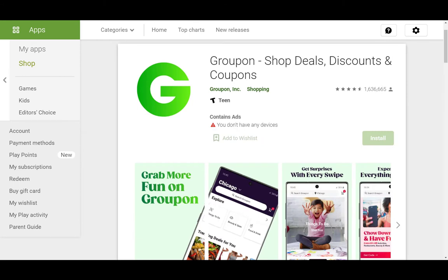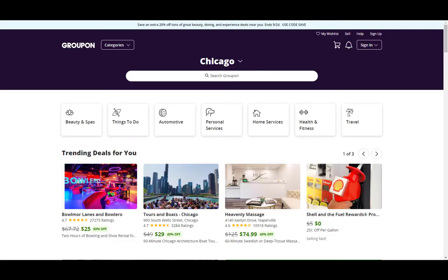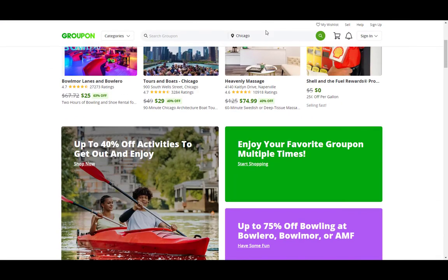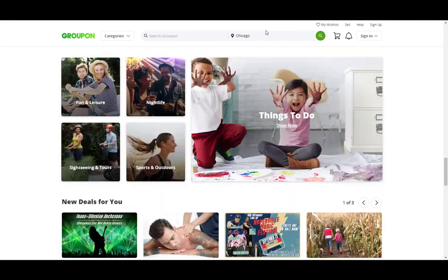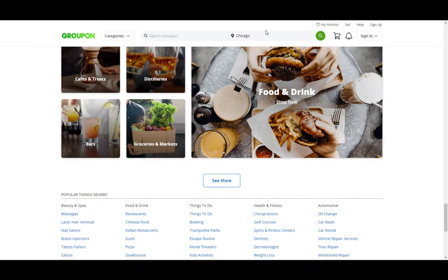The first app on our list is Groupon. For online shopping, this is a great app. With this one, you'll find the latest discounts and deals. So if you're looking for a way to save more money and keep track of the latest deals and discounts, you should definitely use Groupon.